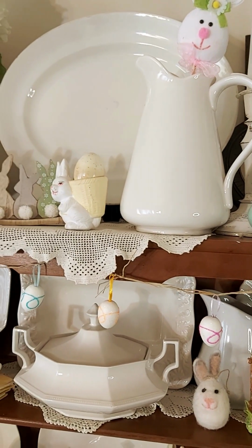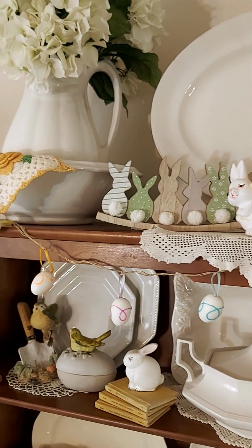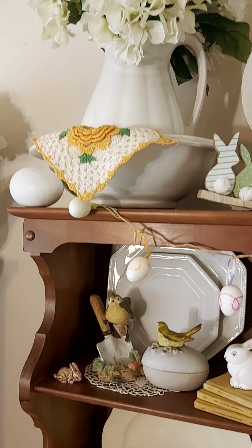Found a few more porcelain birds and pottery birds, as well as some Easter rabbits and things. So it's looking good.